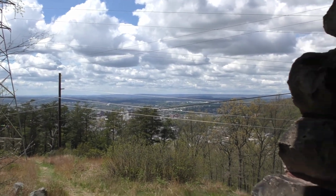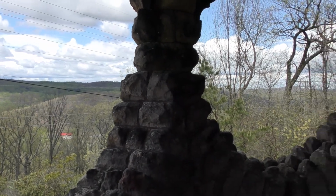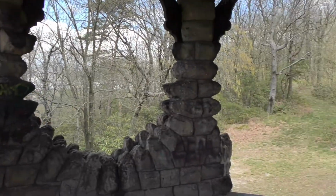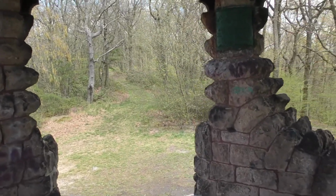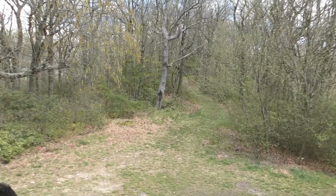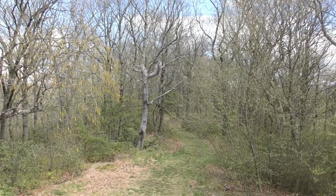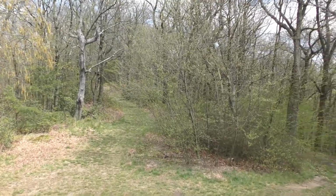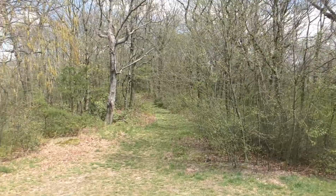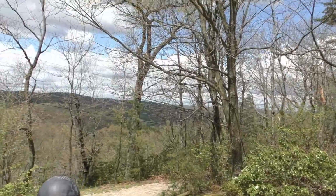All right, spin you around here. We are going to head on through here and leave the witch's hat behind. And we're going to explore one other point of interest while I'm on the mountain up here.